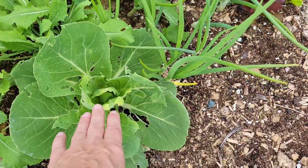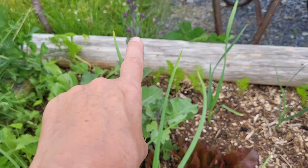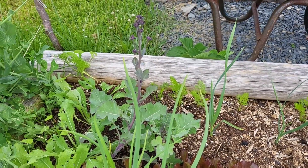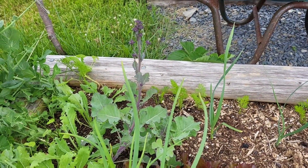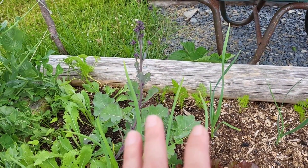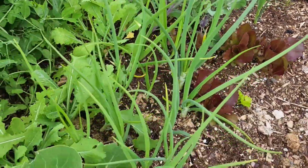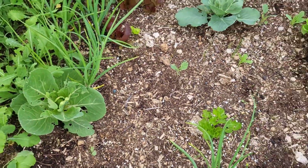This cabbage and this broccolini, burgundy broccolini, were winter sown. That means that I put them in a lettuce container and left them out in the snow, and they just grew on their own. I am so pleased with those. I've mentioned that many times.